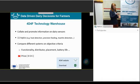What do I mean by that? Functionality, what do they measure? Who distributes them? What's their battery life? Something we didn't include in the technology warehouse is the price of the technology, because it changes a lot. It depends on the region, it depends on the dealer, so the price is not included at the moment.